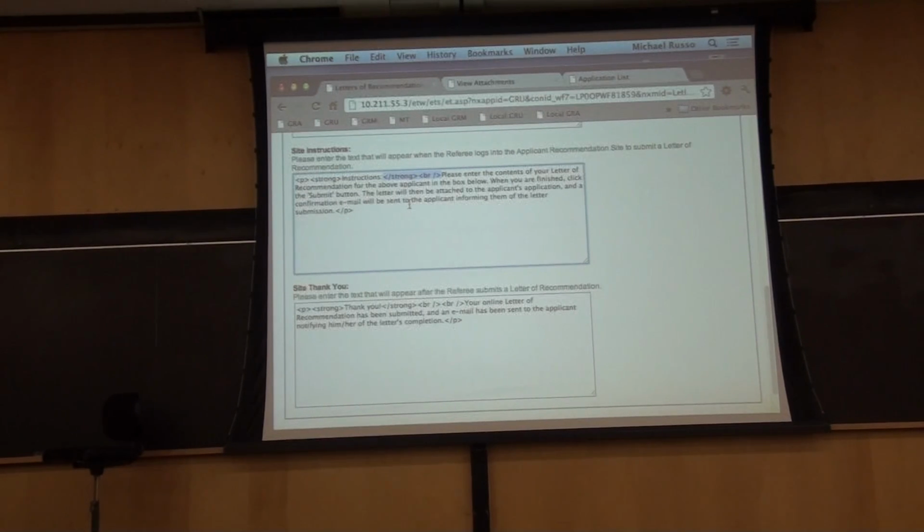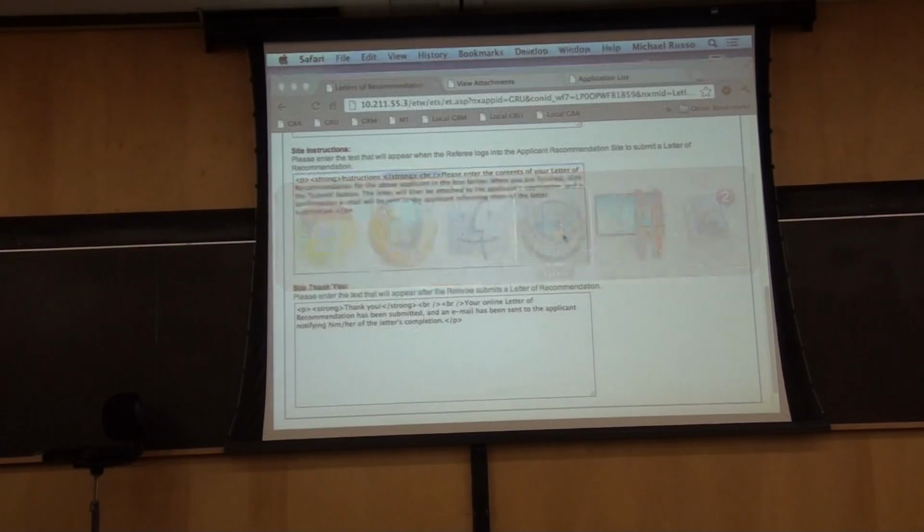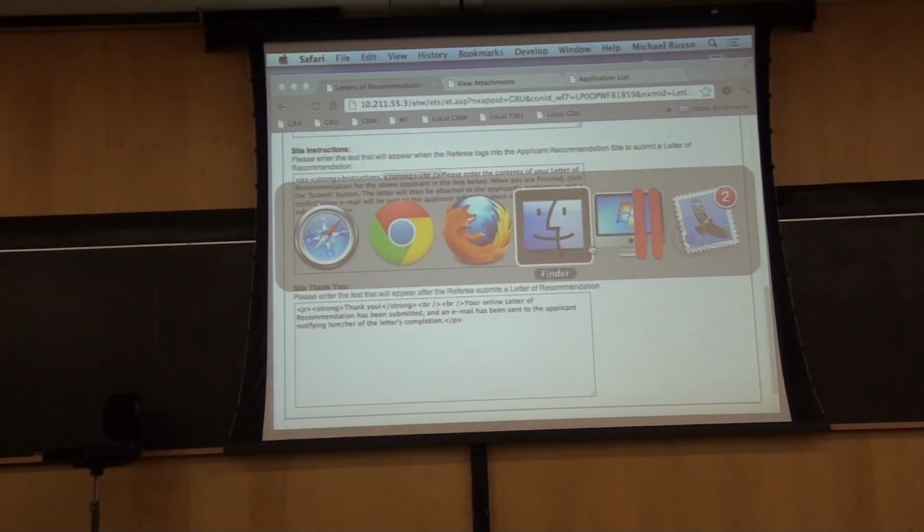So the reference writers see a text box that they can enter text in? They actually have 2 options, and I should probably just log in. So I'm going to just do that. So where would that go?